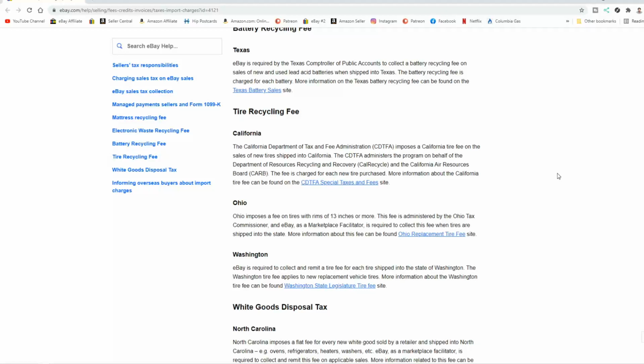Something else eBay has no bearing on. This is just state-by-state regulations. California has a similar one here. Now, people burn tires and things like that. That's why there are fees on them, because you're burning them. It's harmful to the environment. It's harmful to the person that's burning them, and it's harmful in the ground when this stuff melts and sticks into the ground. So anyway, there's reasons for all of this.